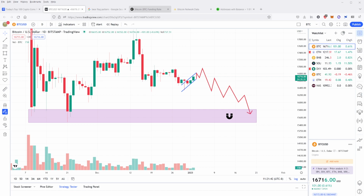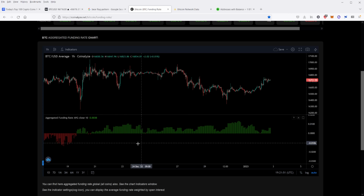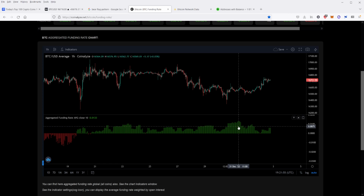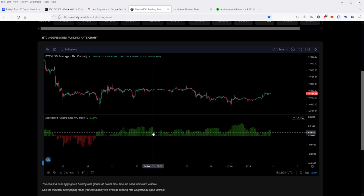So we're going to go ahead and take a look at the Bitcoin funding rate. The reason why I like to look at the funding rate is because it gives me an idea of the sentiment of the market. If the values down here for the funding rates are green, that means longs are dominant and paying a premium to the shorts. And if the shorts are dominant, it's going to be red and they're paying a premium to the longs in order to maintain their position.